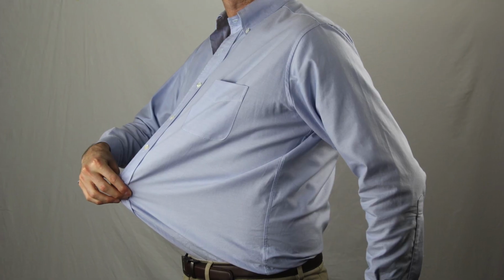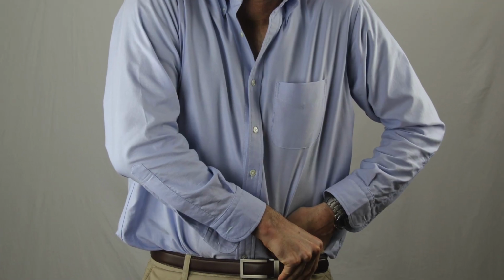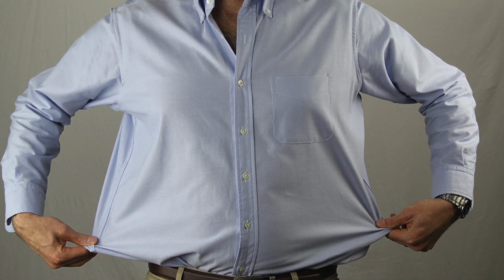But when you start out with a shirt that has a ton of extra fabric around the midsection, that makes it even more difficult to keep your shirt tucked in neatly. A lot of guys wear dress shirts that are just way too big around the midsection, and I used to do the same thing. I'm sort of a tall guy, and when I used to get off the rack shirts, in order to get the right neck size and the right sleeve length, the midsection ended up being way too big around me. And it just looked bad.